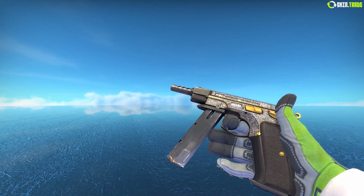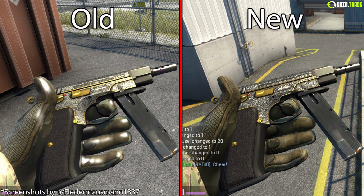And if you don't exactly know the difference right there, here's an old versus new comparison. Luckily, some guy had an old screenshot on Reddit. There's his username there, so credit to him. But either way, I enlarged them and put them side by side so you can see them right here. The old's on the left, obviously, new on the right. It just kind of makes everything pop out a little bit more. It definitely makes skins look a lot better.